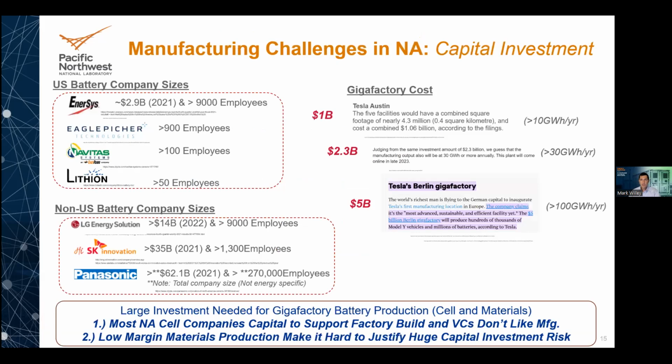Okay, so one of the first big challenges here, capital investment. So this slide's got too many words on it, so I'll walk you through it. But one of the big things here I wanted to make a point of was, when we talk about, and I'm going to go through cell production here and some of the numbers, so we kind of set the stage.